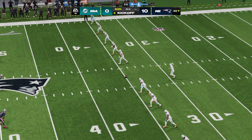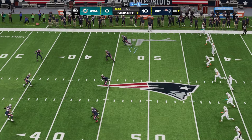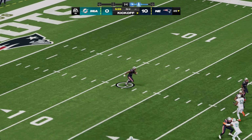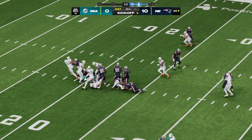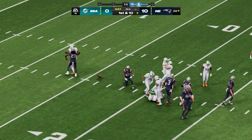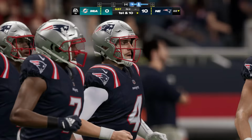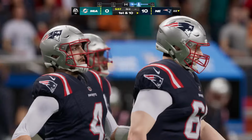10-0 is our score as we get started again on EA Sports. This taken in at the goal line. And he'll get it up past the 20 to about the 22. Here comes the Patriots offensive unit. They'll have it first here to begin the third quarter.